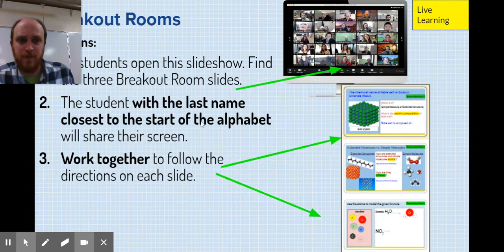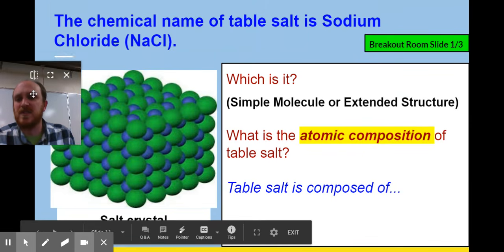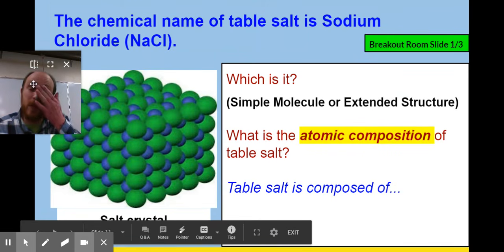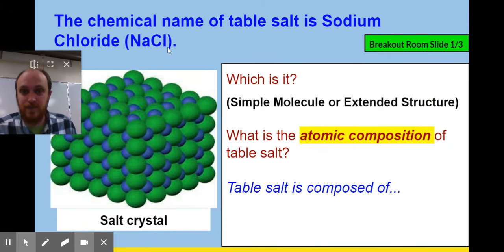In breakout rooms today, you have 3 slides to practice with. I want you to do these 3 slides with your group. It kind of gives you different things to do. For example, this is a picture of salt. The chemical name of table salt is sodium chloride, NaCl.